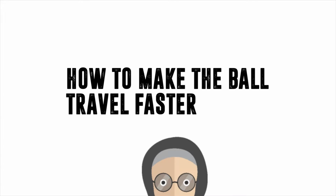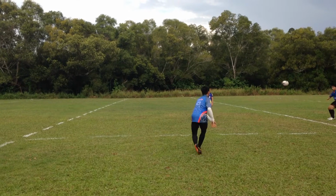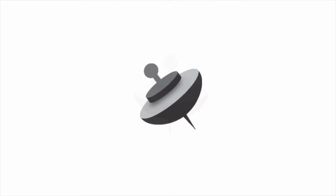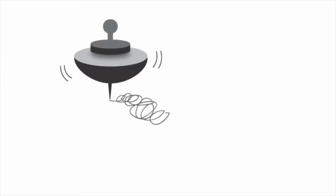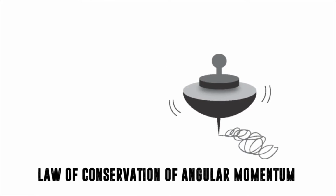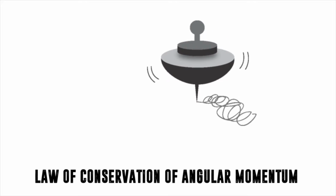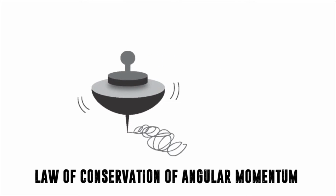So, in order to make the ball travel faster, one must spin the ball. The ball acts like a spinning top. When you put a spinning top down on its tip and try to balance it, it will fall over. But when you spin it, it stays upright and balances itself. This is because a spinning top obeys the law of conservation of angular momentum. When it maintains its angular momentum, it resists any changes, which prevents it from tipping over.